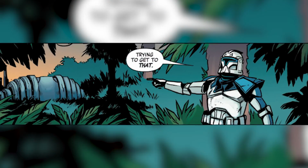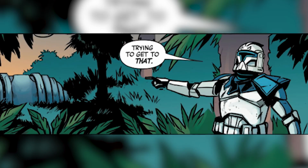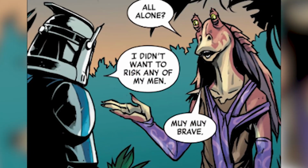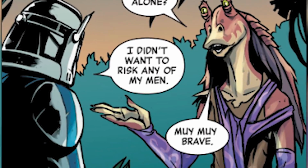from the designated path, but Rex quickly tells Jar Jar that he is trying to get to the shield generator to disable it. Jar Jar asks him why he is all alone on the mission, and Rex again bravely responds that he didn't want to risk any of his own men.